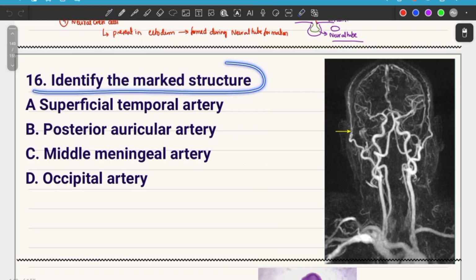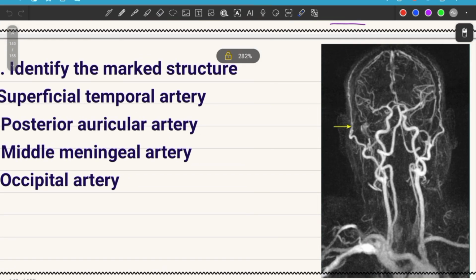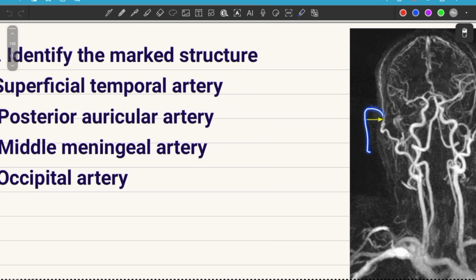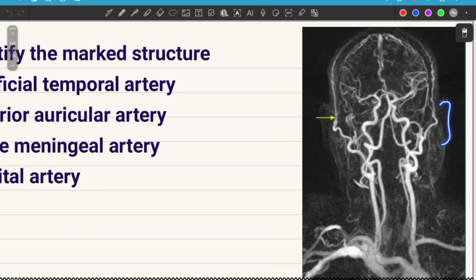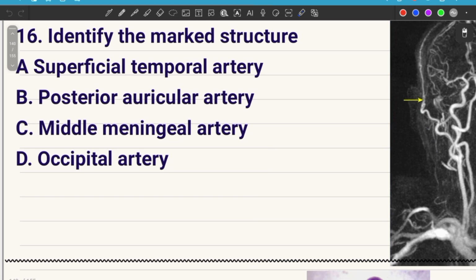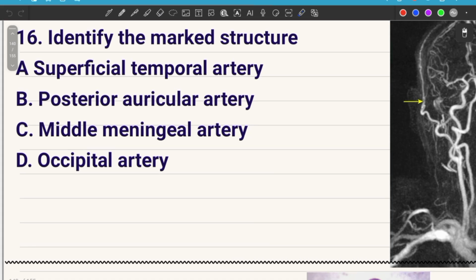16th one, identify the marked structure. What is this? This is actually the external carotid artery, which is going to the terminal branch. You can see that is nothing but the superficial temporal artery, which is going near the temporal region. Here you can see the ear, right? Here. If it was a posterior auricular, it should be somewhere here, and it has a very short course. Okay, so a very short artery, so you can't see it here. Middle meningeal artery will go very much inside.